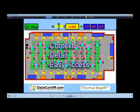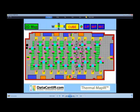Context also applies at the detail level. Thermal mapping captures thermal and photographic images of all of the equipment in the data center. The images are combined into groups. These include the complete side of a row or the entire floor or ceiling. Combining these details allows for the visualization of proper operation and anomalies. Ease of access is critical for effective use of the thermal map. We provide intuitive icons and preview images so that users can quickly understand what is happening in the entire room.